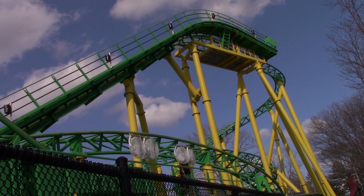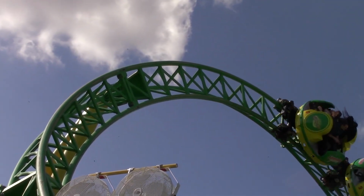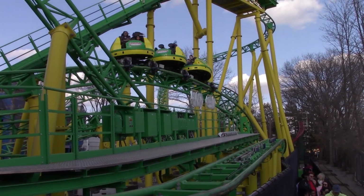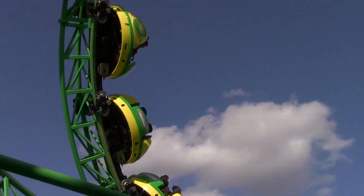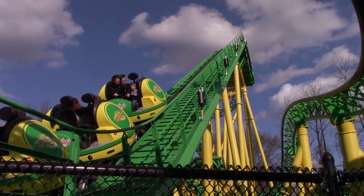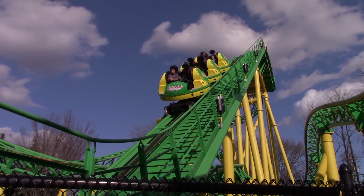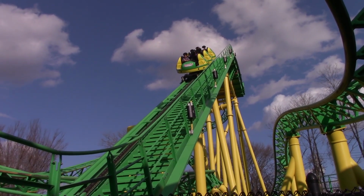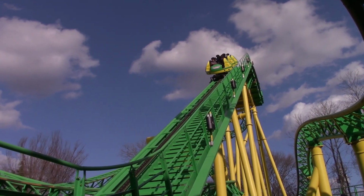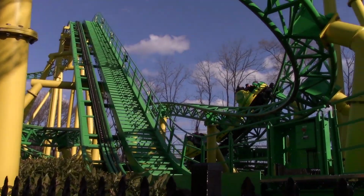Good flow to the ride. Some decent little airtime pops, cool turns, good visuals, good length of the ride. Everything about it's good. There's no negatives really about what Turbulence is. The ride lives up to its namesake, and I just think it's a really forceful ride. This has always been a weird space where this park has above average steel coasters. There's nobody on the platform for this ride.